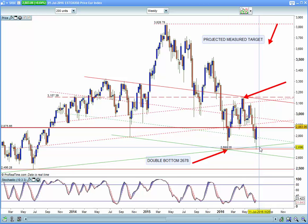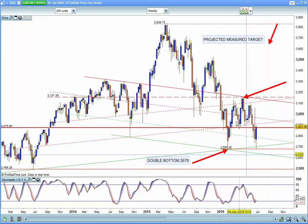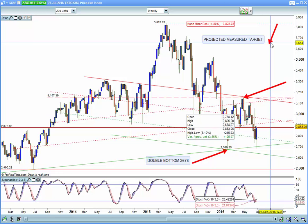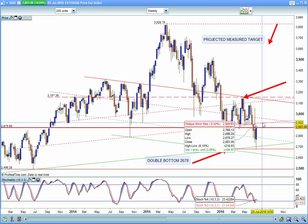Okay, now obviously I'm going to be talking to you during the week about this, but let's just look at it. We're nowhere near where we could go, even if we didn't reach this projected target, even if we faltered here at the top of the base pattern. We've still got an awful long way to go on the topside. So it is a case of buying into weakness. It is a case of buying a lot into weakness.